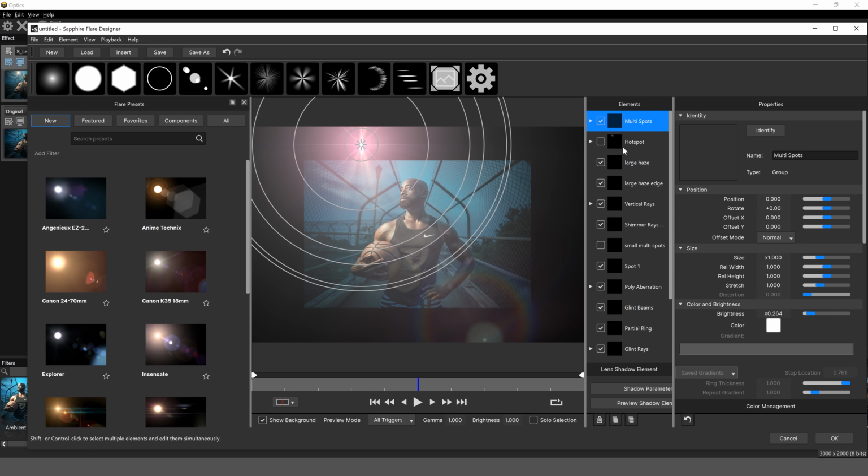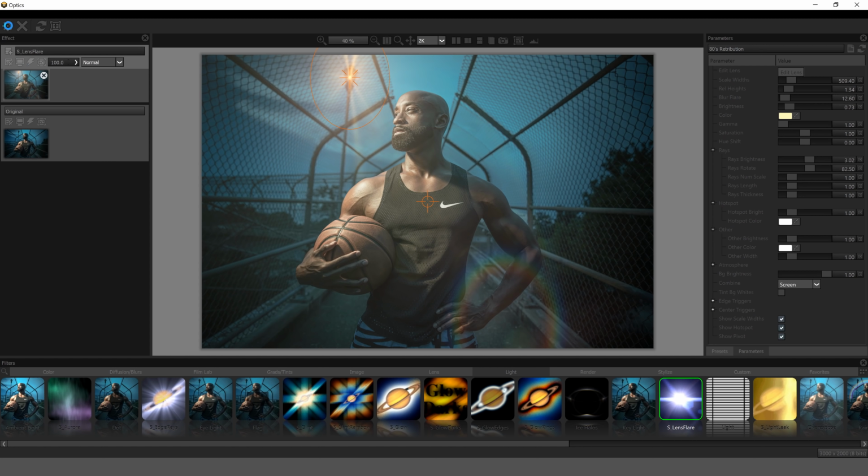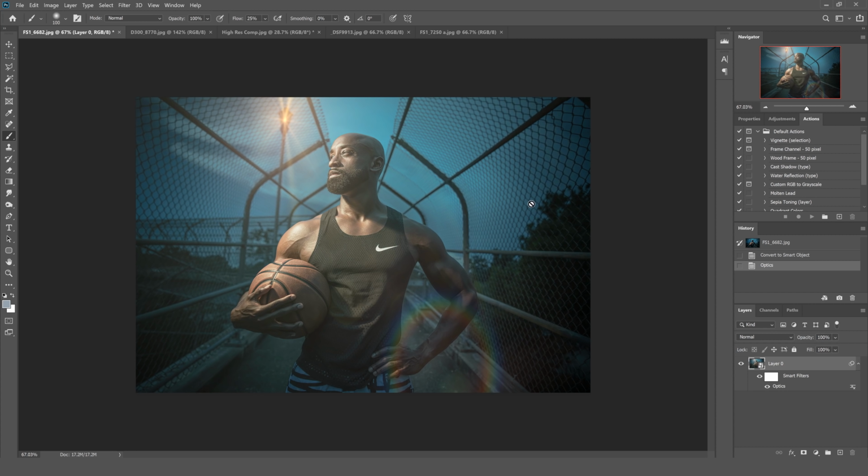You can go in here and tweak every little element of this. So pretty wild. I'm going to hit OK and leave it at that. I think that looks pretty good. You could tweak this and make it perfect, but I'm just going to hit this little gear up here, which is going to apply the effect and take us back into Photoshop.